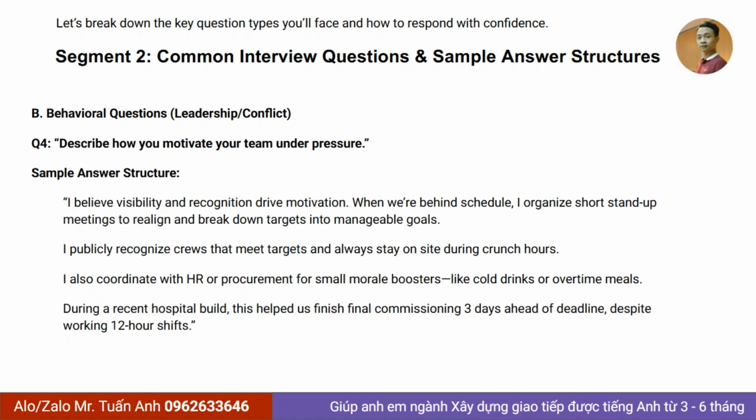Question 4. Describe how you motivate your team under pressure. Sample answer structure. I believe visibility and recognition drive motivation. When we're behind schedule, I organize short stand-up meetings to realign and break down targets into manageable goals. I publicly recognize crews that meet targets and always stay on site during crunch hours. I also coordinate with HR or procurement for small memorable boosters like cold drinks and overtime meals. During a recent hospital build, this helped us finish final commissioning 3 days ahead of deadline, despite working 12-hour shifts.